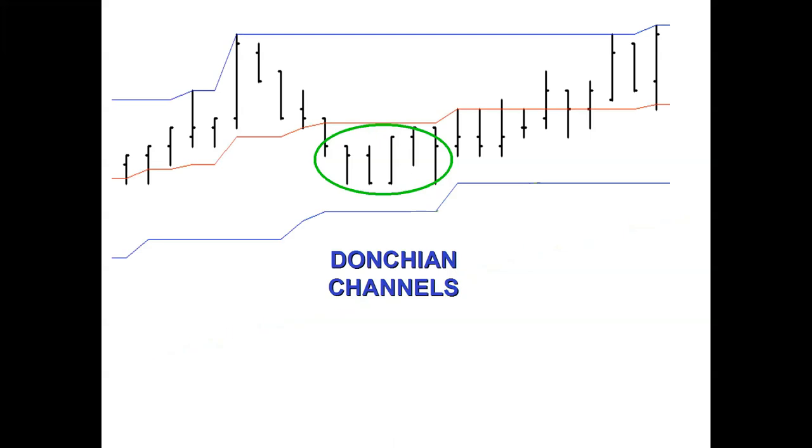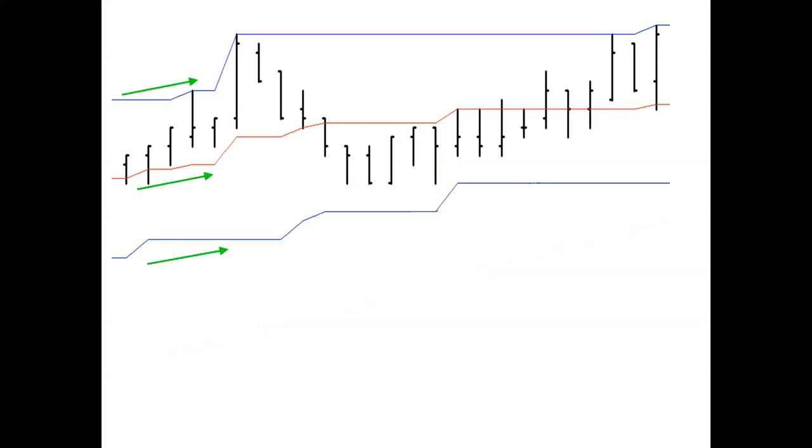This is the 21-period Donchian channels, okay? Now, what you want to see is that all three slopes are headed in the same upward direction. Now, here's the deal. These things aren't in sync. They just don't have to be in sync. They just have to be going in the same direction.